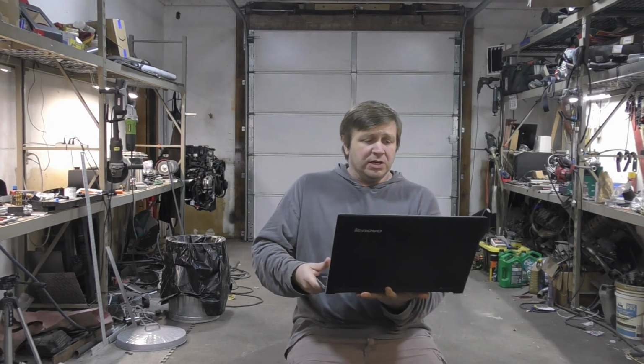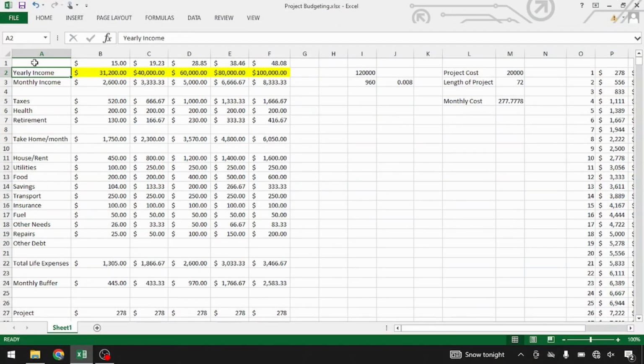Alright, so I fired up some screen capturing software on the old laptop here so we can take a quick peek at some wonderful little numbers, and you can see where you might stack up with what you're making, and if you should venture down this never-ending path of modifying, upgrading, breaking, modifying projects.